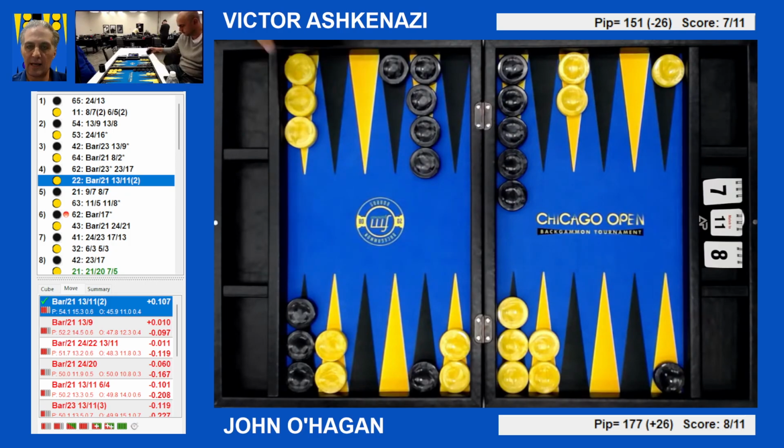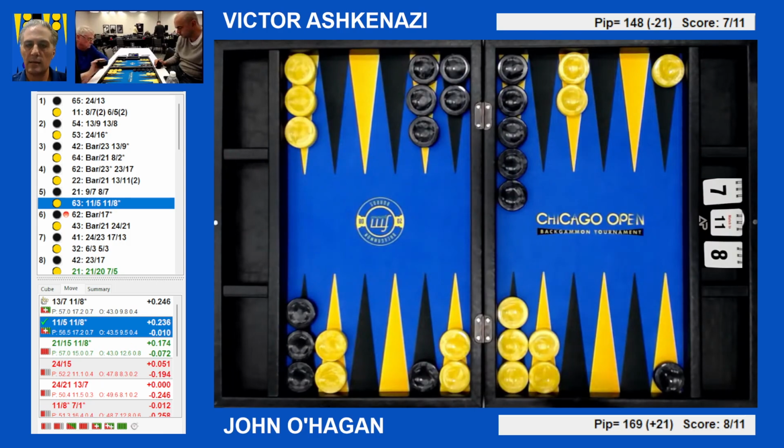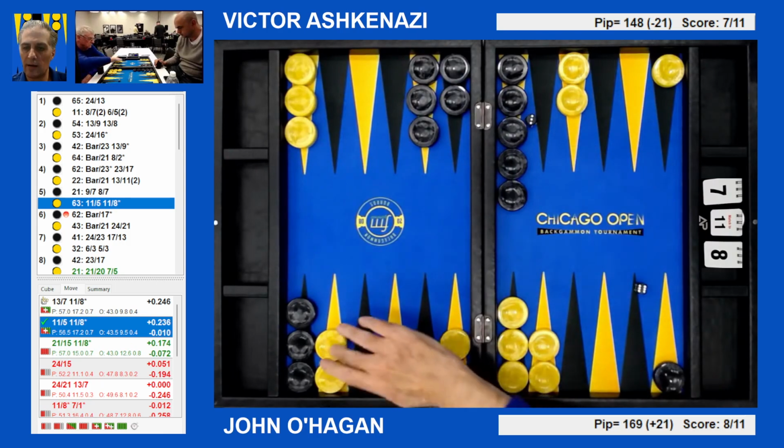He's known for shaking his dice for a very long time. And he rolls a 2-1. Doesn't have anything productive, but making the bar point does leave 2 blots in the back. John's looking to hit with a 5 or a 3.